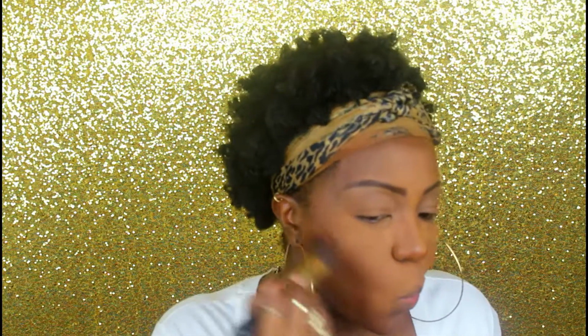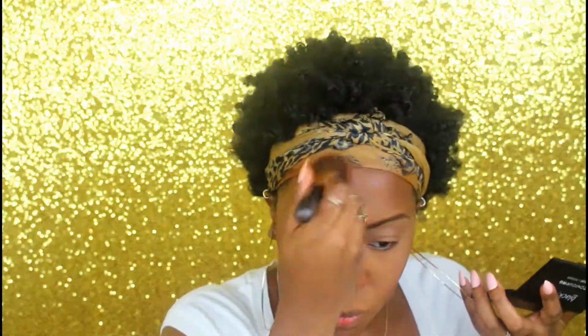Alright, so I'm just going to use this contour shade from Black Up Cosmetics with my brush. I'm just going to set all the areas that I contoured. Now before I wipe away the excess translucent powder, I'm gonna let that sit on my face for some more, and I'm gonna move on to the eyes. As my transition color, today I'm gonna use a Modern Renaissance palette in the color Raw Sienna. Okay, it's close to my skin tone, so you don't have to use this particular shade as your transition color.